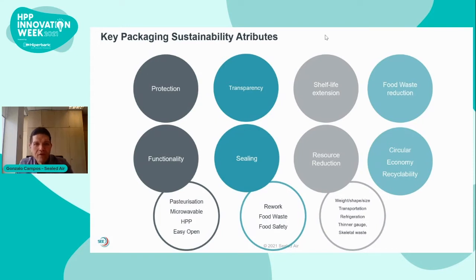Sealing is extremely important because we need to be able to guarantee hermeticity, especially when you are combining it with an HPP program. It involves water, and therefore barriers against humidity are very important. Reassurance of reduction of the packaging is important, and everything towards guaranteeing the circular economy and recyclability.